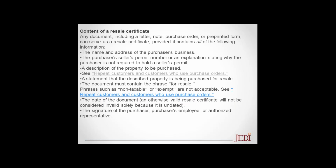It's just something the auditors look for, and it's very important when you get your audit to have these resale certificates. Otherwise, they'll ask, who did you sell that to? And how come you didn't collect sales tax on that? Oh, well, they were going to resell it. Well, who is that? We need verification of that. So it's very important.